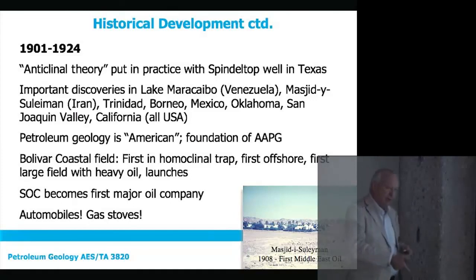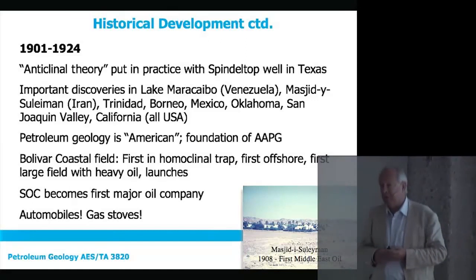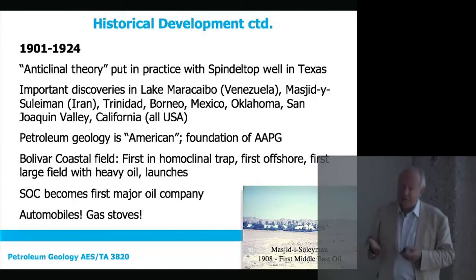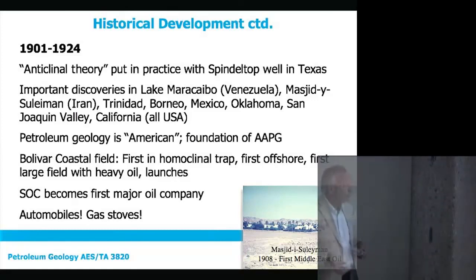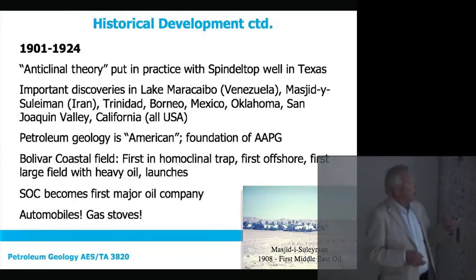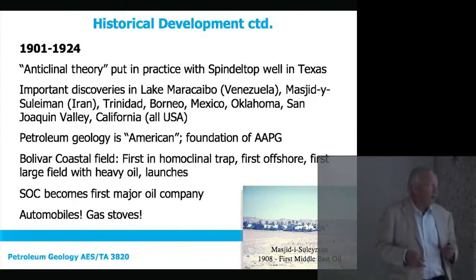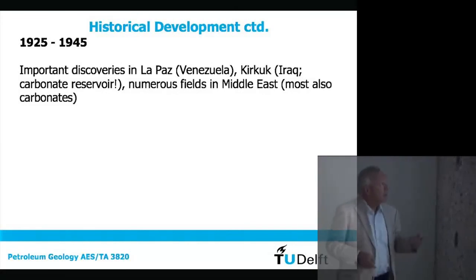But with the invention and the widespread availability of cars, and mostly Ford Model T cars, of course, that's the famous example, cars became available to the broader public, and so there was actually use for gasoline. That may sound a little strange, but that's really the first time that there was any use for gasoline. And so this was perhaps, as far as the use of petroleum is concerned, probably the most important period.